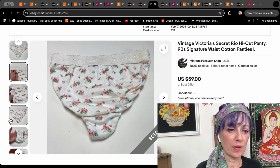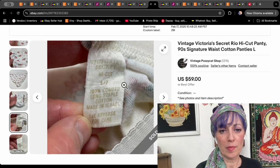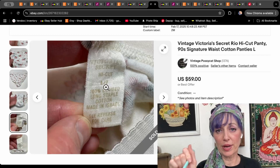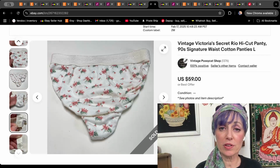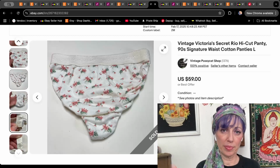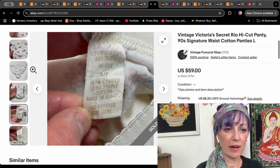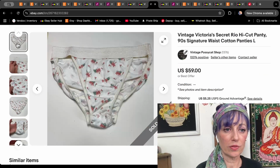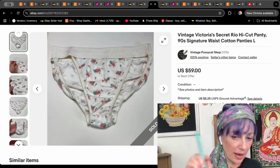Sometimes on the tag of the panty, I'll show you this tag. So you can see here, it says high cut, but there are others that have also said Rio in the past, and I just happen to know that style of panty, so that's why I use that. But also when you find stuff like this and you're researching it, you'll see that come up in your comps. So this particular pair I listed at $59 and it sold for $59. The buyer paid the shipping, so that was great.